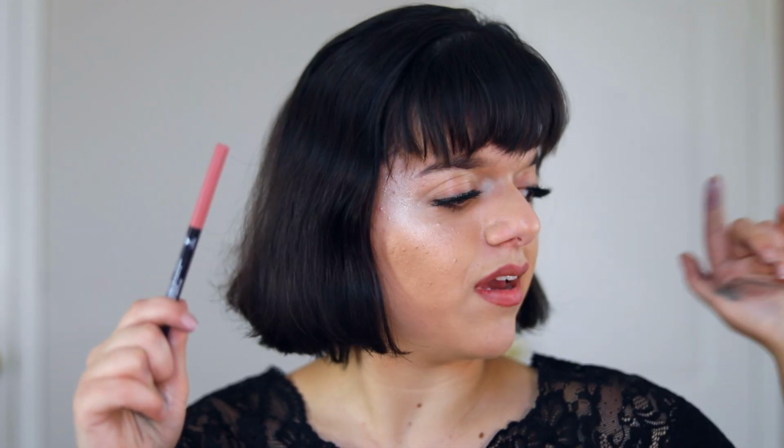No one talks about this. I have 2 shades. I have a red one and I have this one. I don't know where the red one went. I'm very sad that I lost it. I will have to get a new one. But this shade right here that I have right now is the shade Very Common.